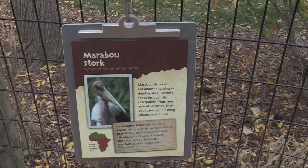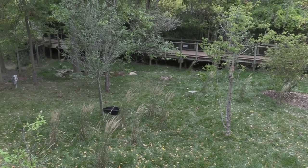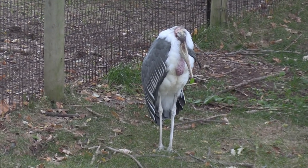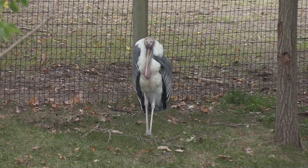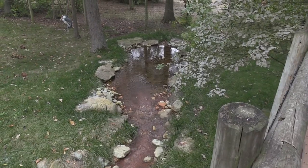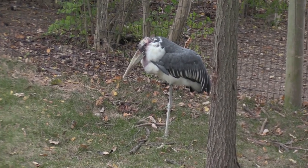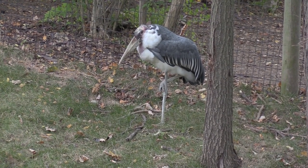So marabou stork. So the stork has a fantastic, nice habitat. I wonder if he's cold. The stork has a nice stream of water. There we go. Up on the one leg, looks like.